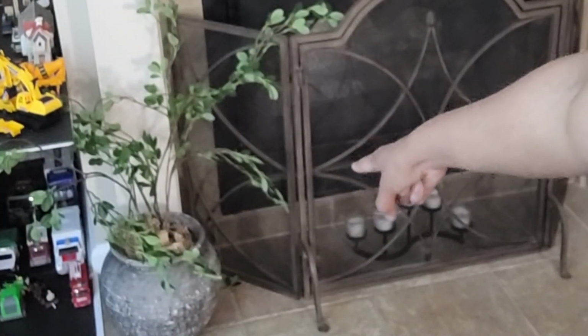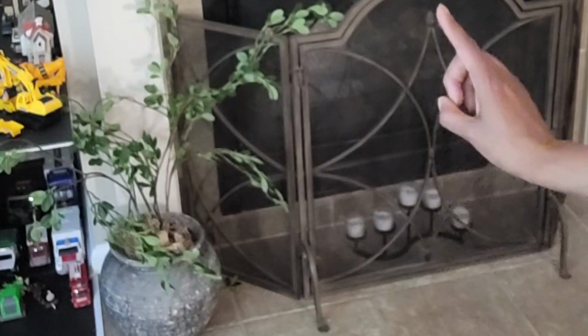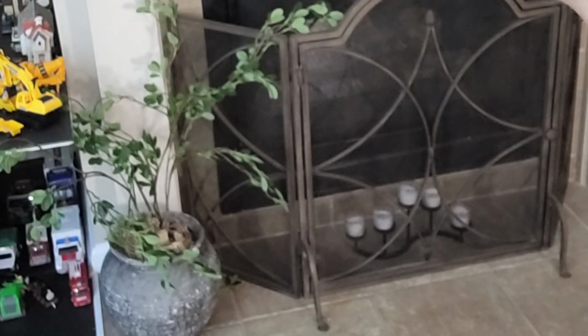Okay, down on the floor, I have a pot that I reuse, and I just changed out the stems. I used to have some pine cones in there.